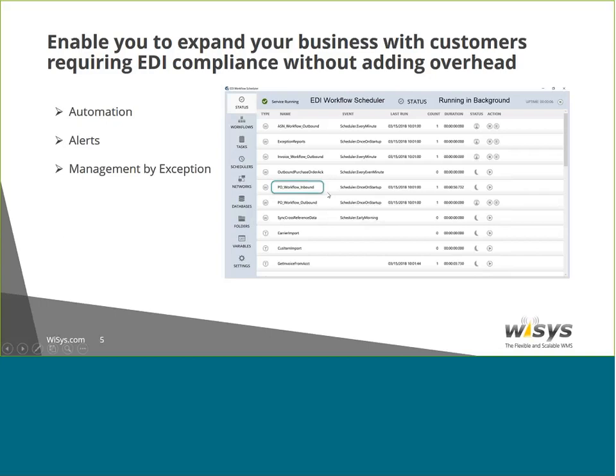in the Macola database. The beautiful thing with an EDI product, the way Data Masons has designed it, is it's got complete automation. You'll be alerted when there's a problem, and you'll manage those alerts on an exception basis. So you don't have to look at everything that's happening with 1,000 orders in the system. You're going to work on the ones that might have a problem, and it's real easy to edit those and make changes.